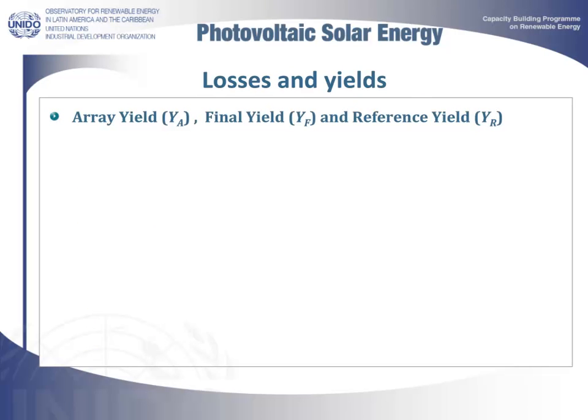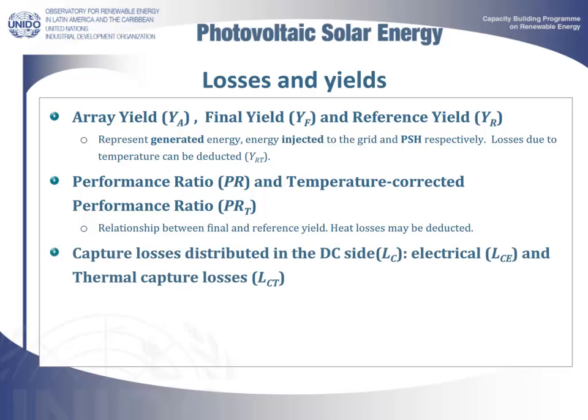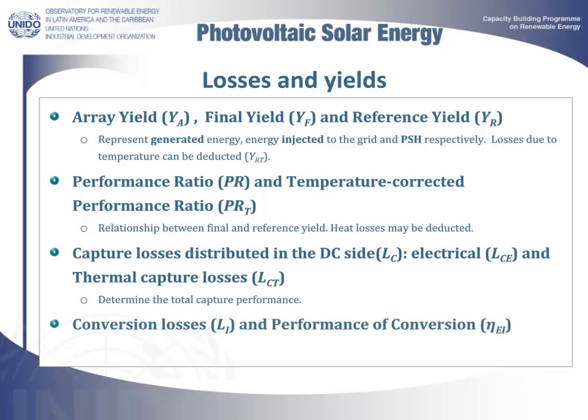Now let us move on to yields and losses in grid-connected photovoltaic systems. The efficiency of a photovoltaic power plant is analyzed by determining several types of ratios and losses of power. The array yield and final yield ratios stand for the produced and the amounts of energy delivered, respectively. The reference yield parameter stands for the equivalent number of hours of sunlight during a specific period of time. Performance ratio refers to the relationship between the final yield and the reference yield. It is also possible to calculate the temperature-corrected performance ratio, which subtracts the temperature losses. DC power losses account for both the electrical losses produced by the Joule effect in cabling and connections and the thermal losses produced by the heating of photovoltaic modules. Finally, conversion losses refer to the relationship between the amount of energy produced and that delivered.